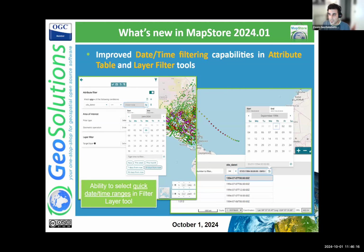Of course, you can manually configure them, start time and then end time, from the usual date picker. But you can also select automatically. There are a few options available to set up a specific time range, from now, this week, 30 days from now, and so on. This is totally configurable from the application configuration file, as well as from the application context wizard, where you are always able to configure your plugins directly from the administrative UI.